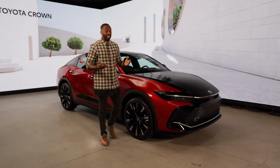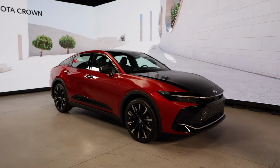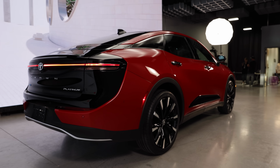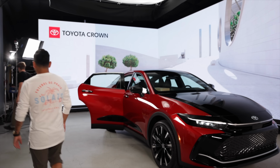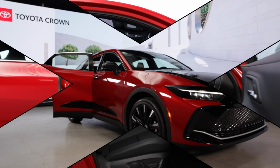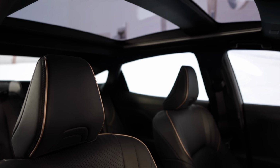And honestly, I thought it was a slammed crossover when I first saw it. That increased ride height isn't by coincidence, folks. The large wheels and tall hip point not only give the Crown road presence, but also practicality, making ingress and egress easier for occupants.